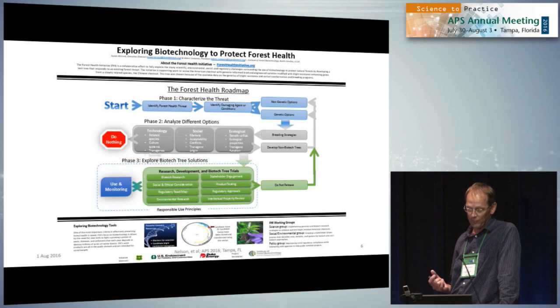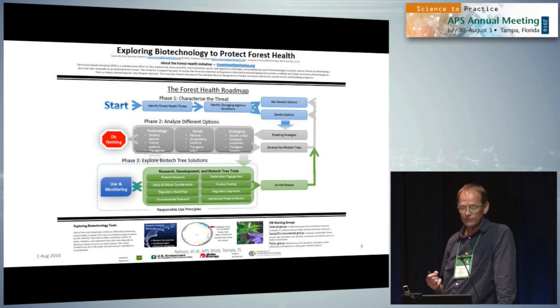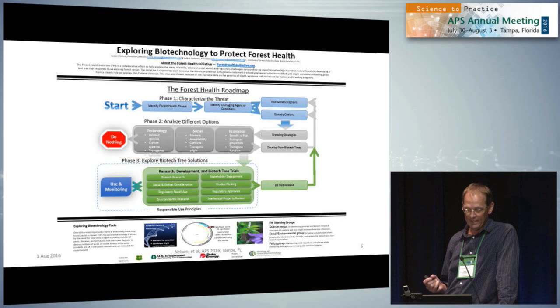And that's sort of shown in the middle of this roadmap. And then if the best solution or only solution is to move into genetic modification, then you move down into the green box. And of course, there's several components on the regulatory and social side to work through, along with the biological, technological sides, to come up in the end with possibly something that can be used for restoration, and then with a continual monitoring process that may be in place.